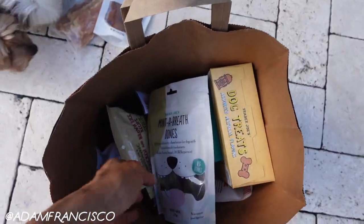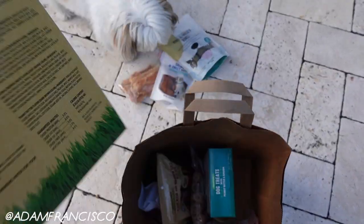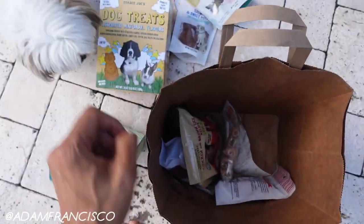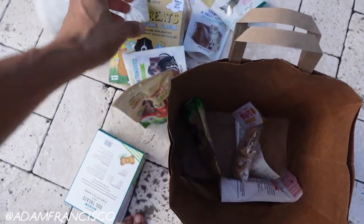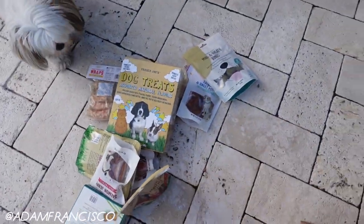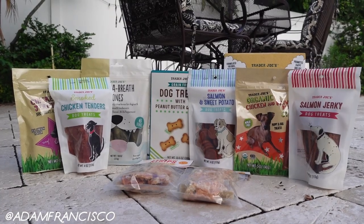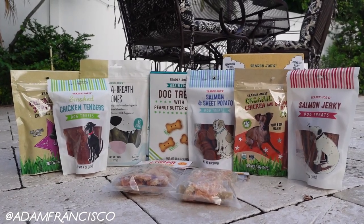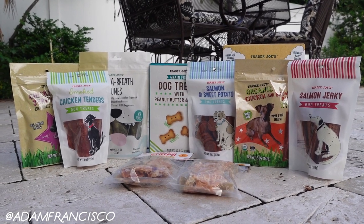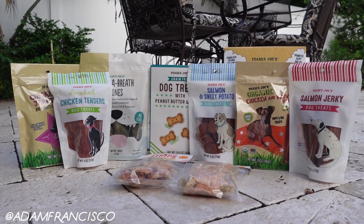We got a lot of treats from Trader Joe's. Are you guys excited? Oh yeah. Beautiful. Look at all that, babies. So that is pretty much every single dog treat that Trader Joe's has. We are gonna have Raindrop and Cloud sample them right now so you guys can know which treats dogs like the best.